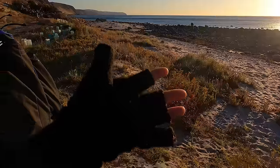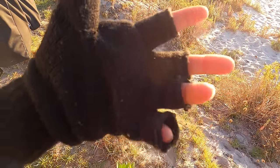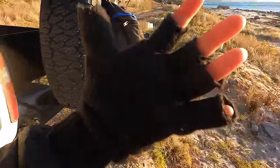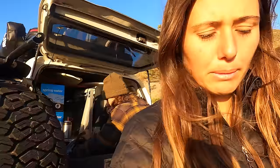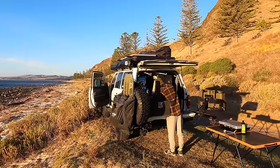Also, how good are my hand gloves? They're male size, so I don't really fit my fingers, but they're so good for the cold at night. We're just cooking up some dinner and then we will camp here for the night, eh? Alex on chef duty again.